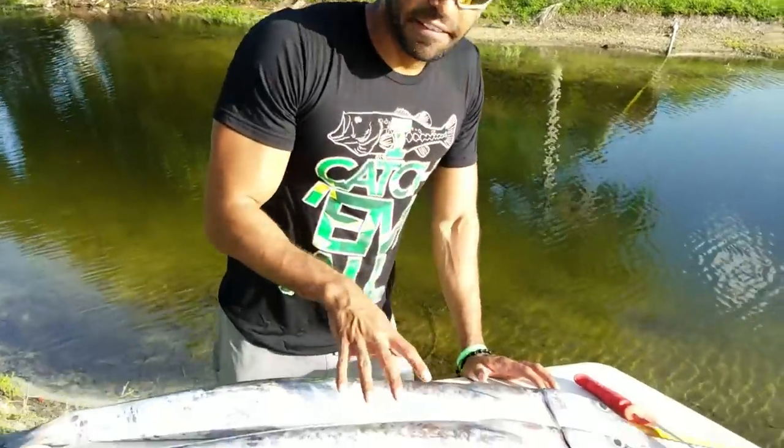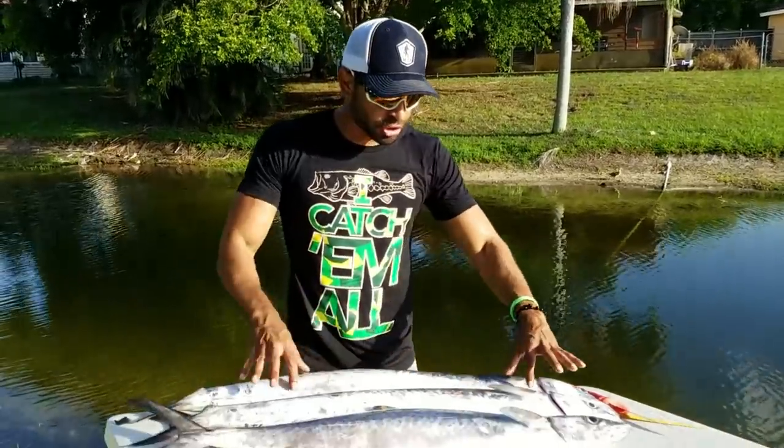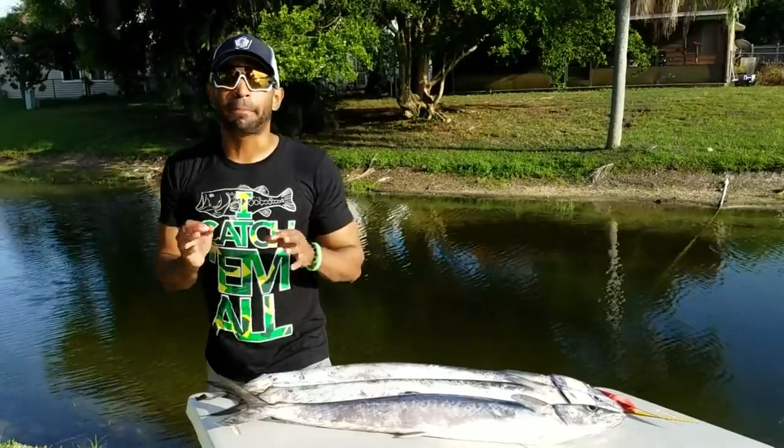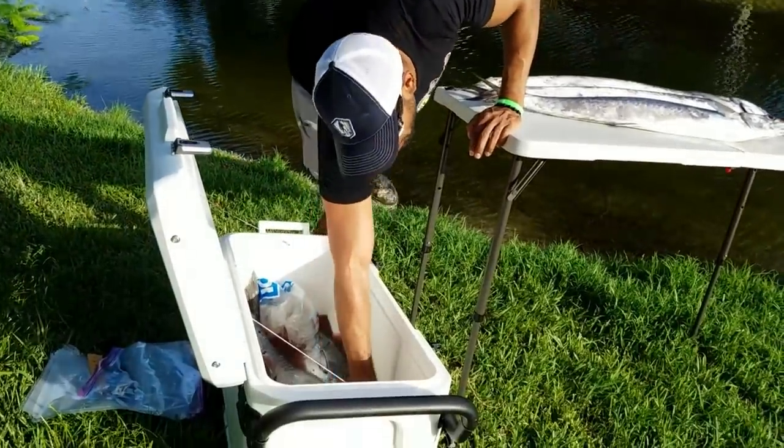Here are three eating fish today, guys. We're gonna take care of these things. We're gonna feed all of our family, friends, and neighbors with these big guys. These are all smoker kings, delicious. There's another way I'm gonna show you guys how to prepare these things, and my personal favorite and easiest way to prepare them. We also caught some big old shark bait, baby.